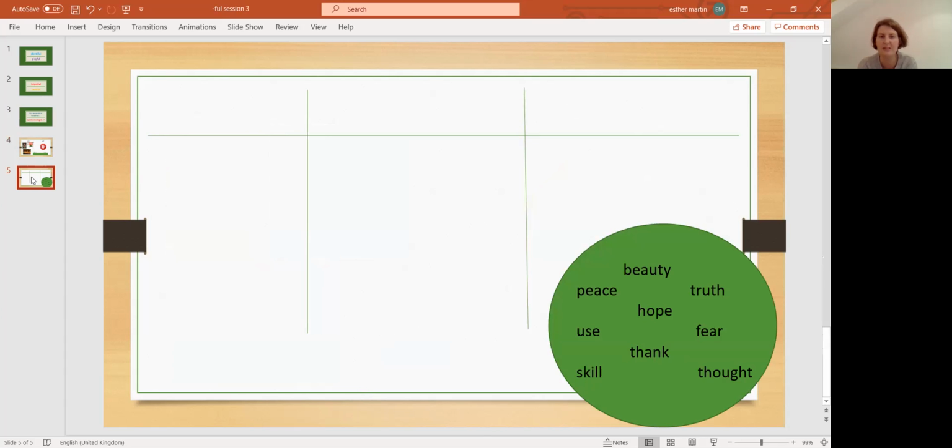But you will just need to have a think about the words ending in Y, what do we need to do? The words ending in E, we don't need to do anything. And the words ending in L. Okay, so have a think about those, pause the video and start sorting.